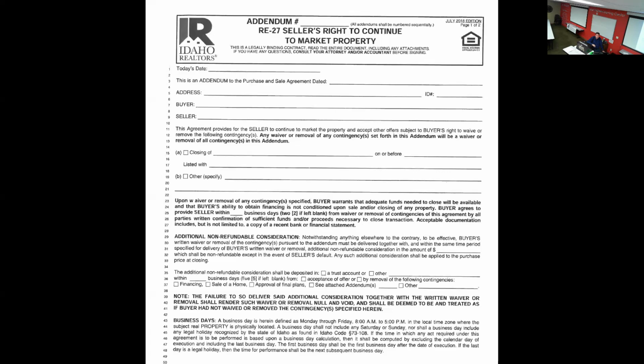This agreement provides for the seller to continue to market the property and accept offers subject to the buyer's right to waive or remove the following contingencies. Any waiver or removal of any contingency set forth in this addendum will be a waiver or removal of all contingencies in this addendum. Number one, for A, the closing of 123 North Main Street on or before October 25th, listed with Fred Flintstone with ABC Realty. So you can put all that information down.